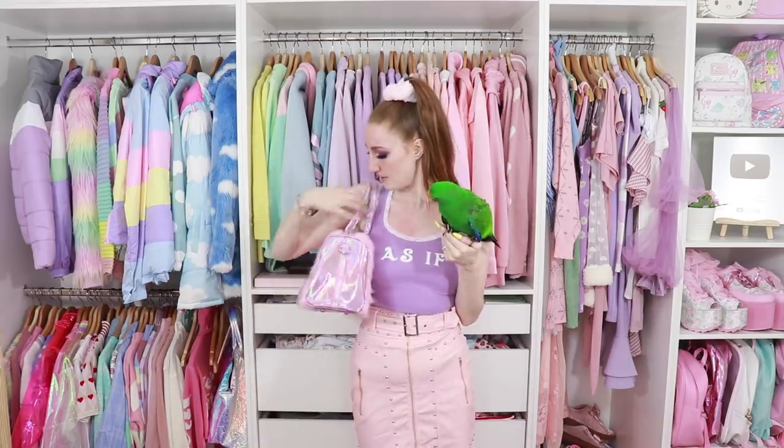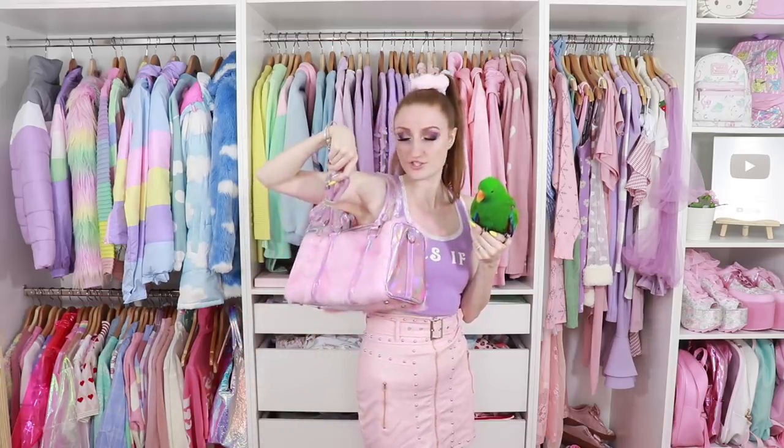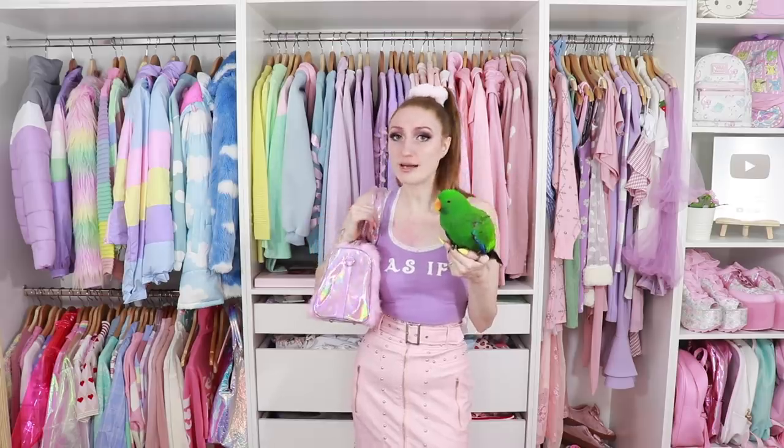I'll put some pictures of this up because I've been wanting this bag for so long. This one and the big one are absolutely stunning. It's a little bit bulky to have under your arm, but it does come with a strap. It's got a longer strap like that, so you can wear it over your shoulder if you want to, or have it down by your hip, either way. I feel like this will become an everyday bag for me because it's over the top, but it's not too over the top.